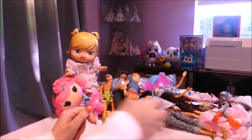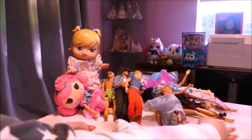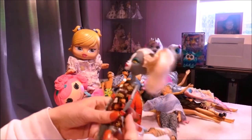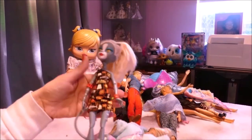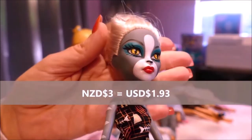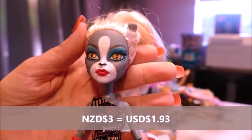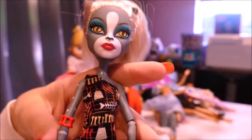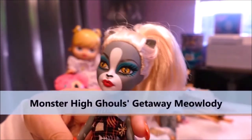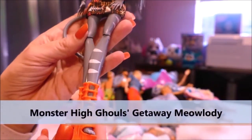All right, now these here were from a marketplace haul. That's a shoe. It's randomly come off someone. I won't worry about the shoe. These were $3, and I was quite happy to pay $3, as this is a Meowlady or Persephone. I can't say it right. She has her clothes on, she has her boots.